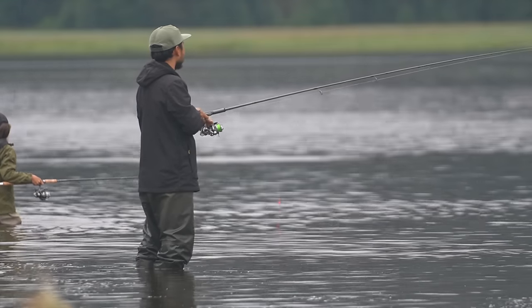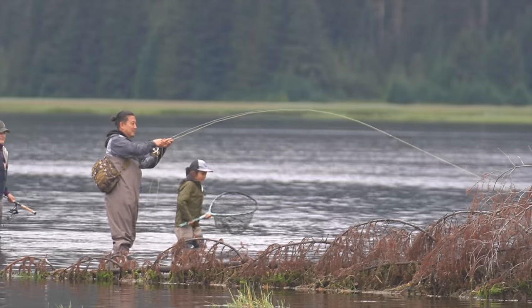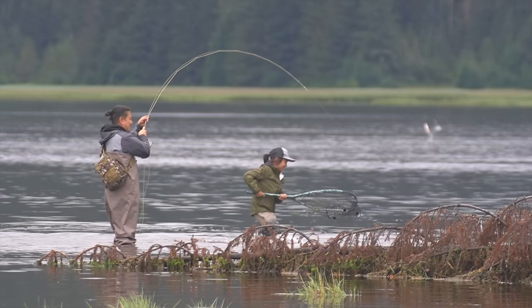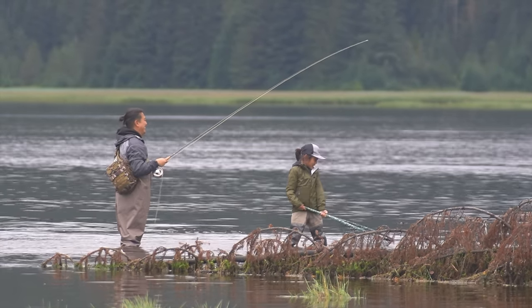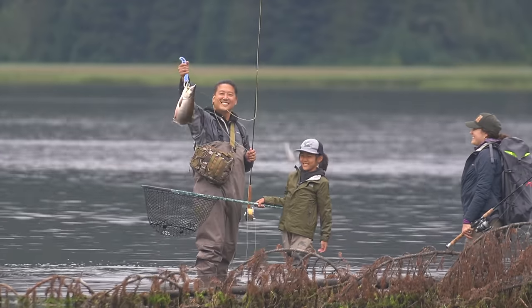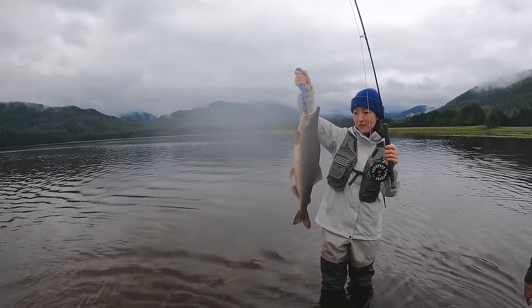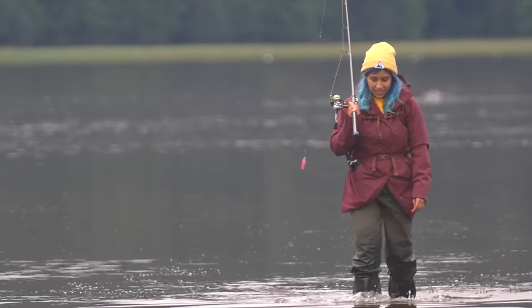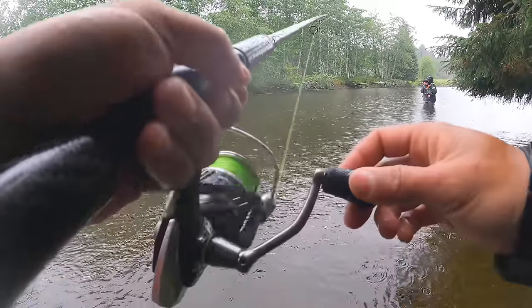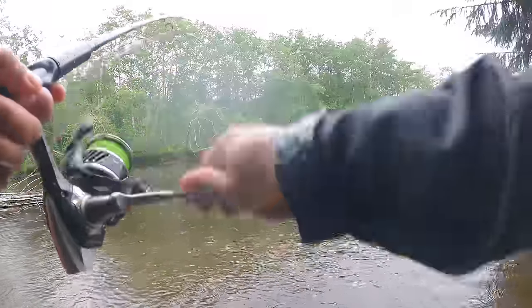Every summer, the different species of salmon here in Alaska take turns to spawn in the rivers. And right now, pink salmon is up to bat. Got one.